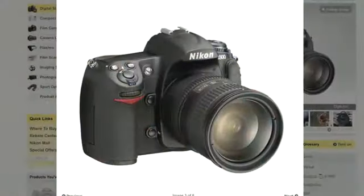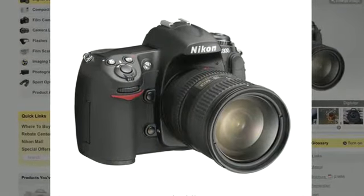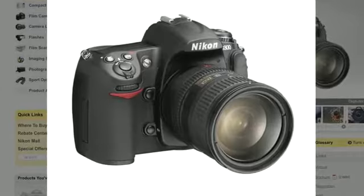This is for the serious photographer. Okay. And you can get it with this lens, or you can get it with no lens, so you can go out and buy a much more expensive or bigger lens if you don't want the lens that comes with it. So it takes decent pictures.